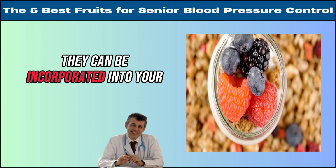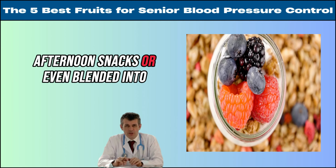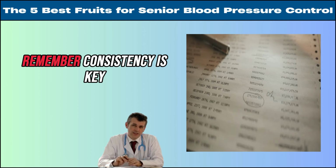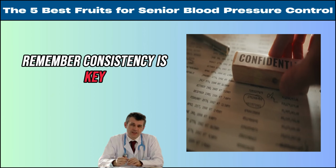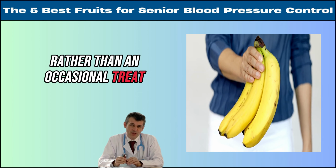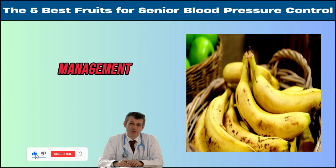They can be incorporated into your daily routine as morning oatmeal toppings, afternoon snacks, or even blended into smoothies for those with dental concerns. Remember, consistency is key. Making bananas a daily habit, rather than an occasional treat, provides the sustained benefits needed for long-term blood pressure management.